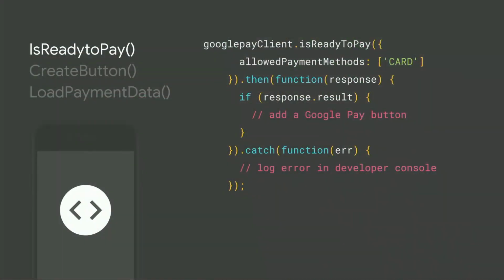So now that you have the payments client constructed, the first API you're going to call is isReadyToPay. IsReadyToPay returns a simple Boolean telling you whether the user's on a supported browser or not. At Google, we really focus on optimizing for conversion. So rather than you showing yet another payment option, you should only show Google Pay if you think it'll help improve your checkout experience. So if isReadyToPay returns false, don't render the Google Pay button. In the near future, we're going to make an enhancement to the isReadyToPay API so you can ask for ready-to-pay Google users with an existing payment method.